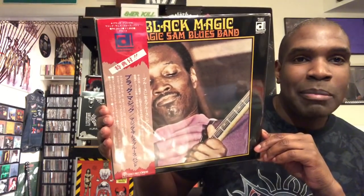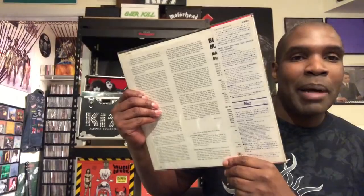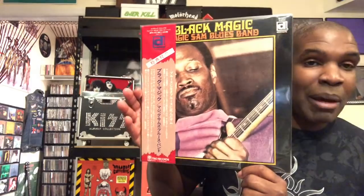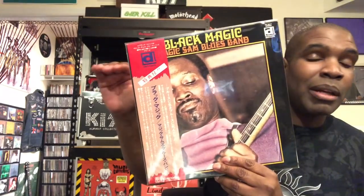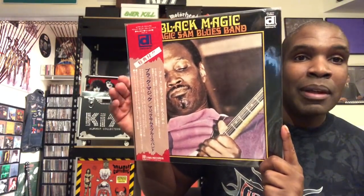All right, so moving right along. Magic Sam's Blues Band, Black Magic. This was one of those times when I opened up the box when it came in, and I did one of those, oh, because I was so happy to get this. One of my favorite blues albums, definitely one of my favorite blues artists. It's right there with Howlin' Wolf, Muddy Waters, B.B. King, and Magic Sam. Those are my four boys right there.